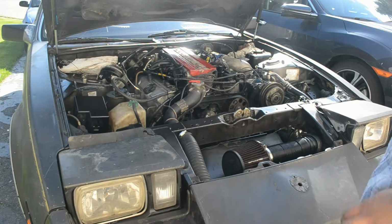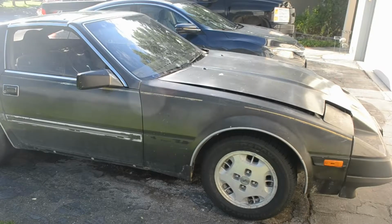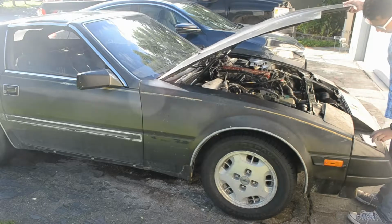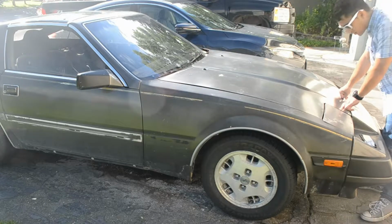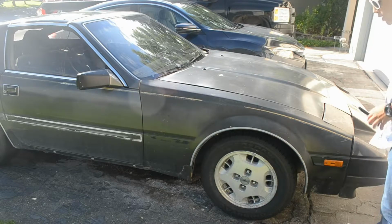So I guess next up would be suspension and brakes. Okay, one thing I almost forgot to mention. The hood struts don't really keep the hood up. It has a tendency to slam the hood while I'm underneath it, so that's a problem. So now I'll talk about suspension.